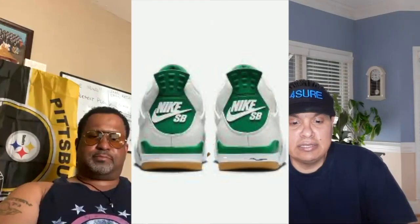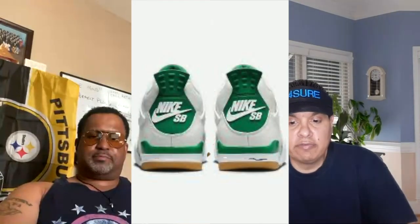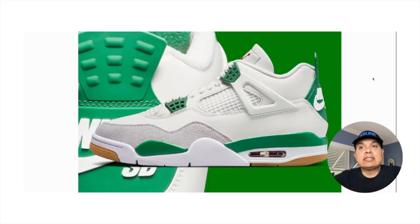According to Nike, you would have to have lost on the previous Pine Greens on the 21st of May. And then also, you would have had to buy at least one SB throughout the whole year. So those are the stipulations.